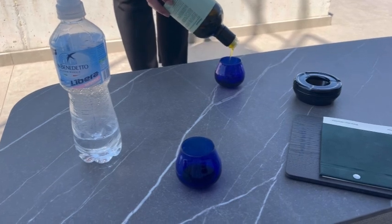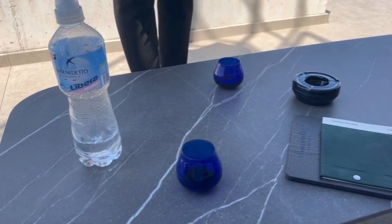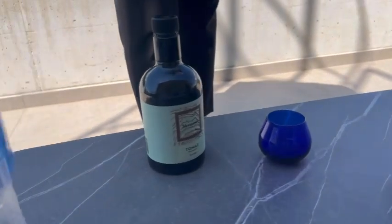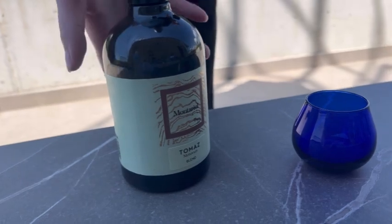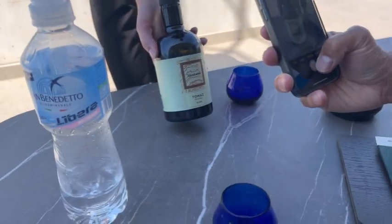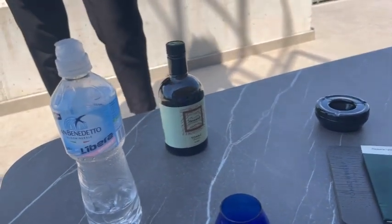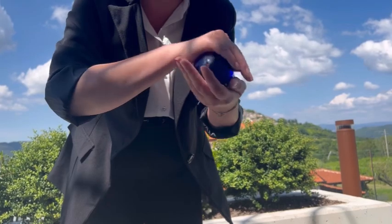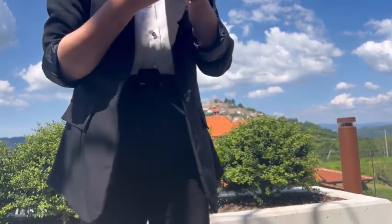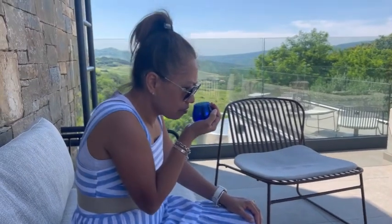Our olive oil is a blend of five different kinds of olives, but the most is Istrska bjelica, which is the autochthonous sort of olives here in Istria. Okay, so you can put this blue glass in your hand, and when we open it you can smell. Then you can tell me what aromas you feel.